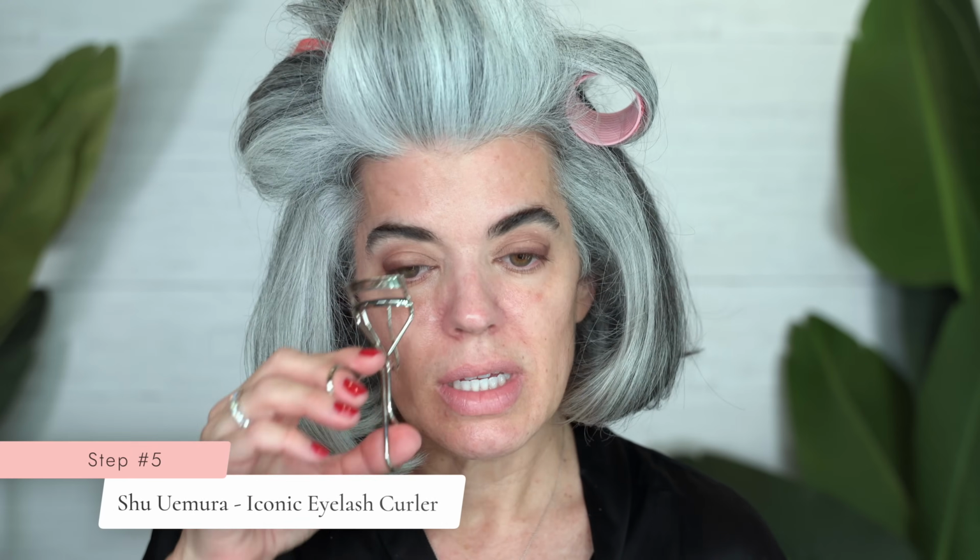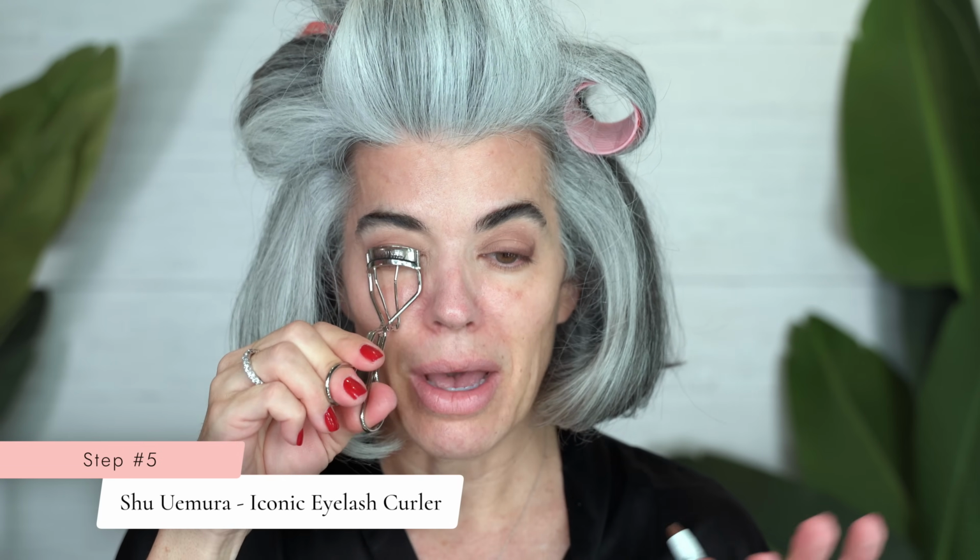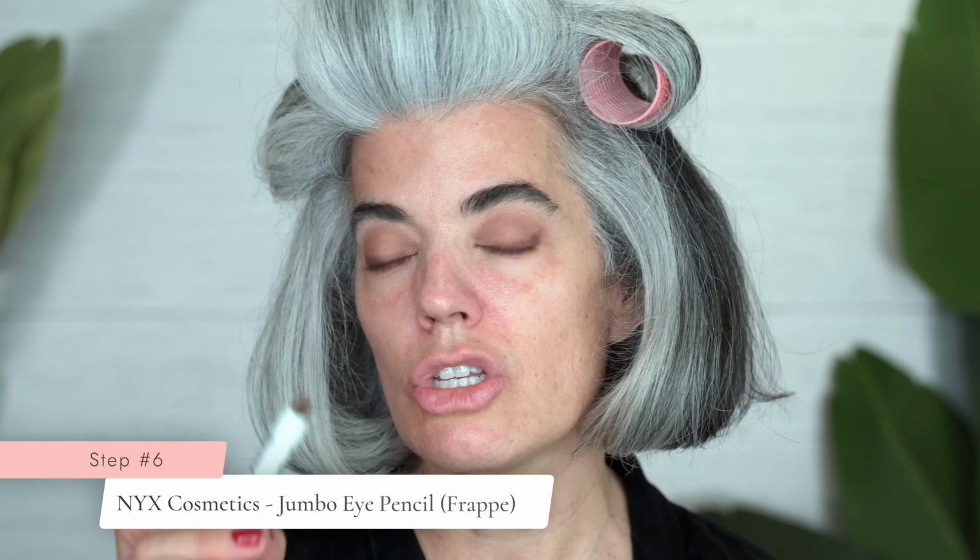That's going to look muddy and it's not going to look right. I am using my Shu Uemura eyelash curler. This I don't feel counts as makeup. I am curling my lashes, so then I can go right in with my eyeliner. Lashes are curled, and I'm going in with the Jumbo NYX.